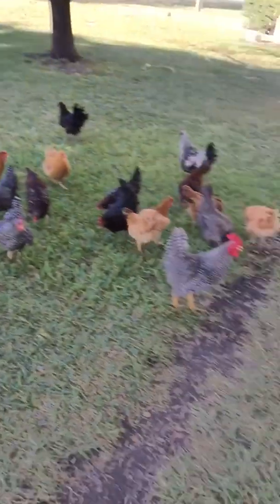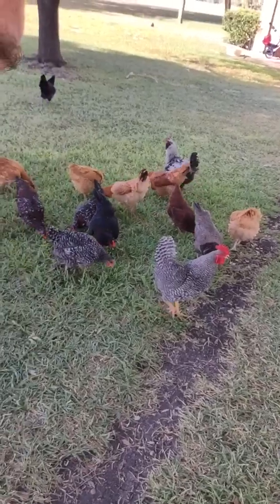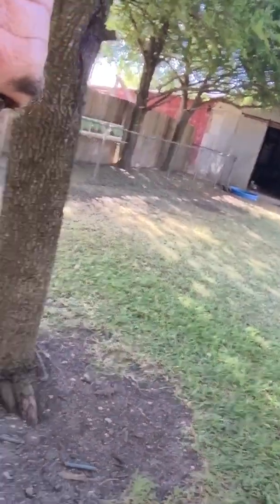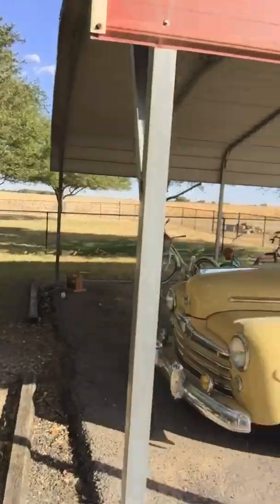But the chickens have decided that I am the most interesting thing on this farm, and they are following me everywhere I go. So somebody likes me, including a little boy there. Yeah, sometimes, like my dad always said, it's best not to argue with people, even if you're right. So that works. But looks like they're getting ready to harvest this corn finally.